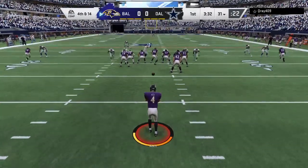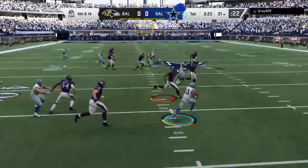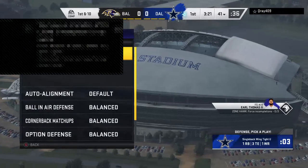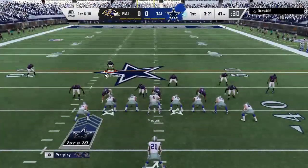So on 4th down, here's Sam Cook to punt it away. Back deep for the Cowboys, Tavon Austin. Fielded at the 20. 21 yards. Well done. Good starting position for the Cowboys here as they come up 1st and 10 at the 41-yard line.